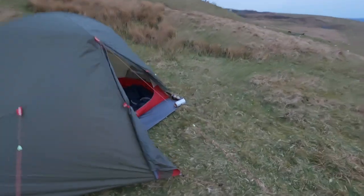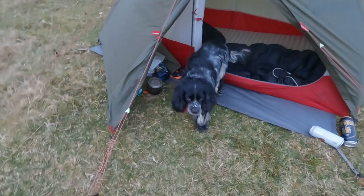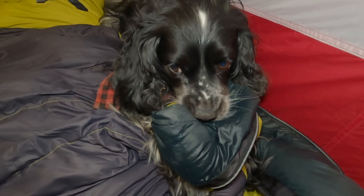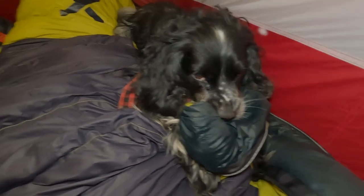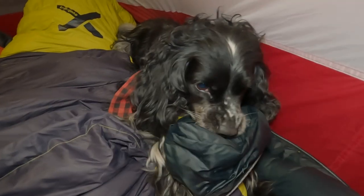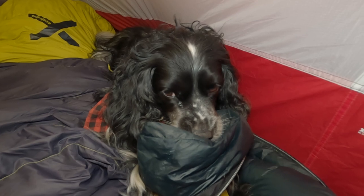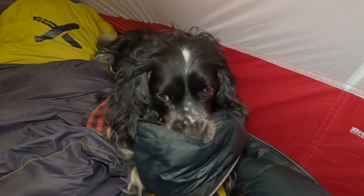Where's he gone now? Don't puncture my air mattress, George. Right, check this dog out. He's come in my tent, he's sucking my sleeping bag. I don't know why. Look at him, he don't know what day it is. George! You burst my mat, it's going to be hell to pay. He won't chew the bag, he's just like... Don't know. He just sucks it. What the hell's he do?